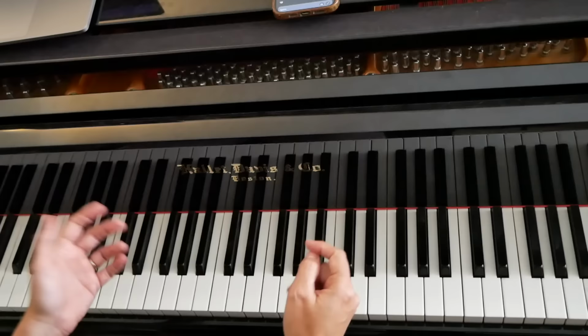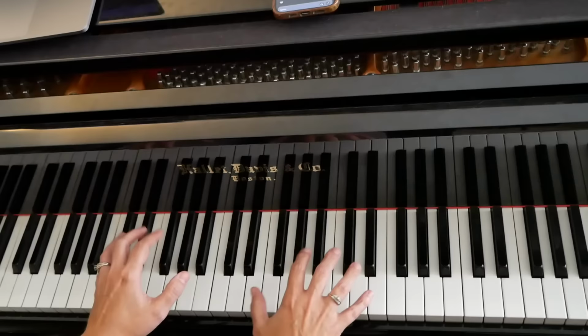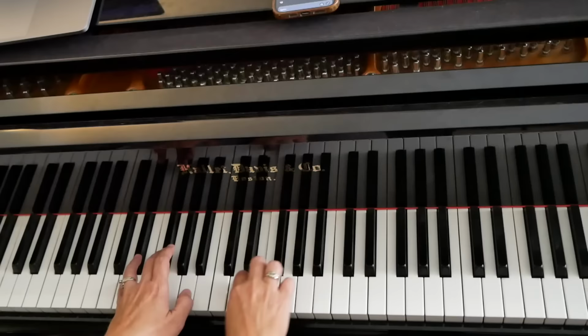That's not a bad one. It just hops the octave on the root and then it does the bebop scale. That's almost a bebop scale. I skipped the E at the end, but that's a nice one.